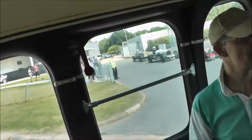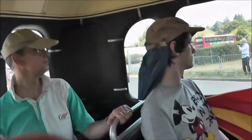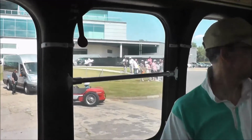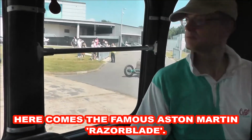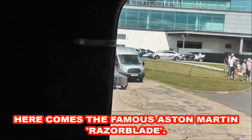You should be able to get a nice picture of it when we get out. We just had 3 cars behind us. One of them was the famous Aston Martin Raceblade. Where is it? There goes the 122. And it's going to be the next one through. There's the Aston. There we go. Oh, it is very thin, isn't it?